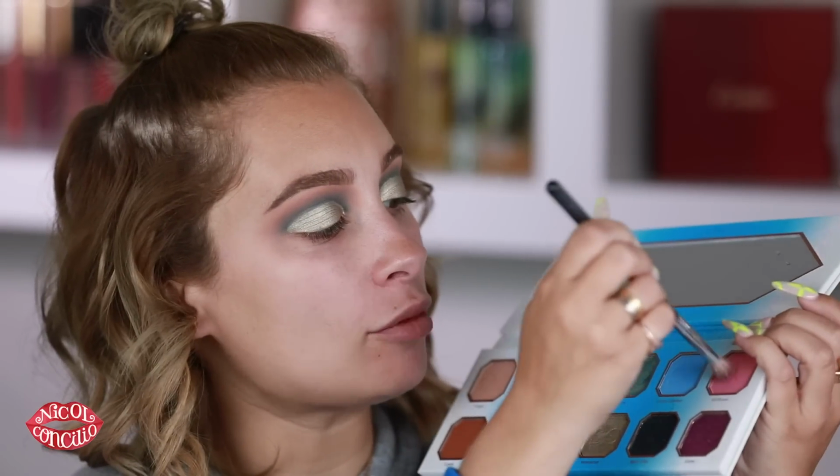Okay, Kristen. Okay, I really hope that this doesn't ruin the look, but I kind of want to see what it would look like if I had a little bit of pink in the transition. So I'm going to take the shade Wildflower. We're going to be a little risque. Kind of pop it up there. Yes, that's what I want.